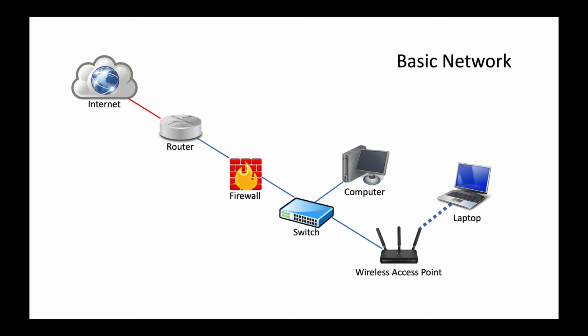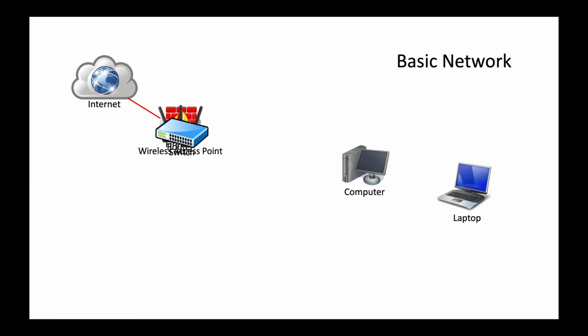The nice thing is this has all been simplified in your house, and it's all been pretty much rolled up into one device. Everything's been rolled up into what we call a broadband router. You'll hear it called a Wi-Fi router. You'll hear it called my router. It's really all four things wrapped up into one.